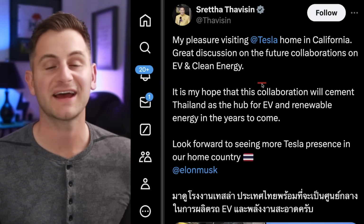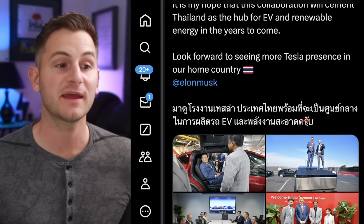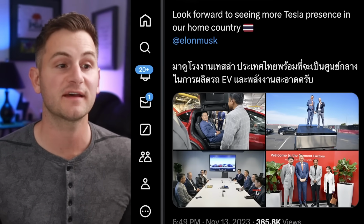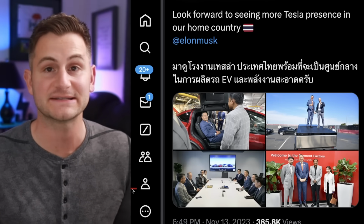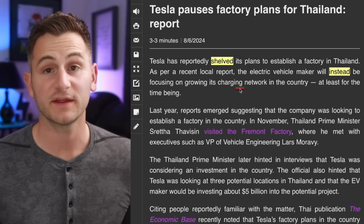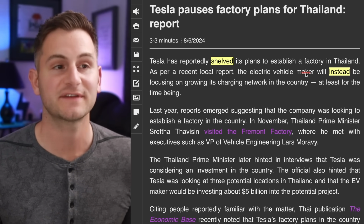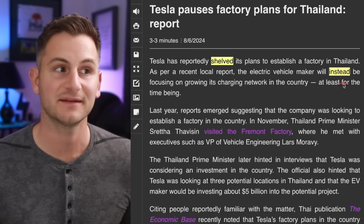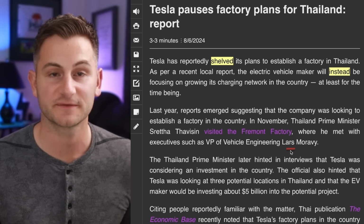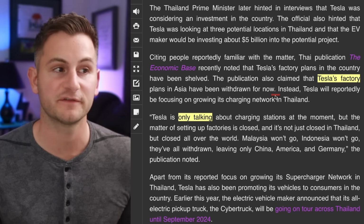You may remember late last year, we had Srettha Thavisin, the Prime Minister of Thailand, who came to visit the Fremont factory, and at that time, there were reports that Tesla was looking to build a factory in Thailand, planning to spend around $5 billion. Not really a surprise, but as of now, Tesla has shelved its plans to establish a factory in Thailand. Instead, they'll be focusing on growing its charging network in the country. The report also said Tesla's factory plans in Asia have been withdrawn for now.